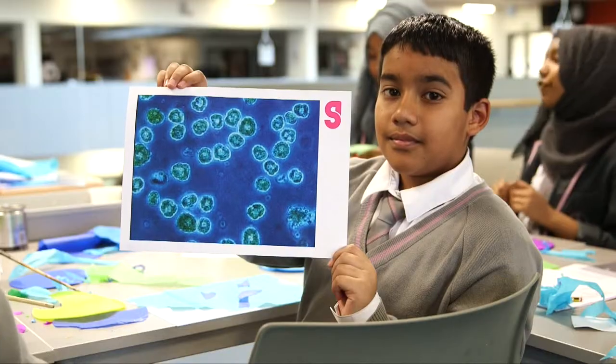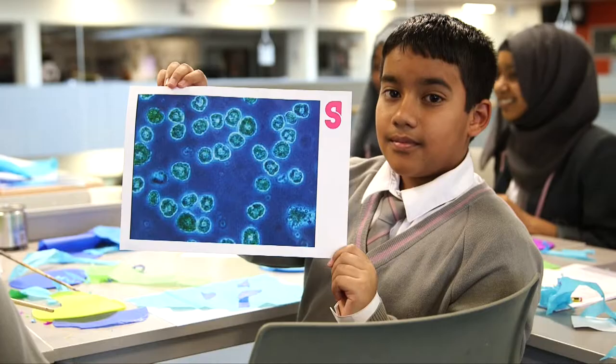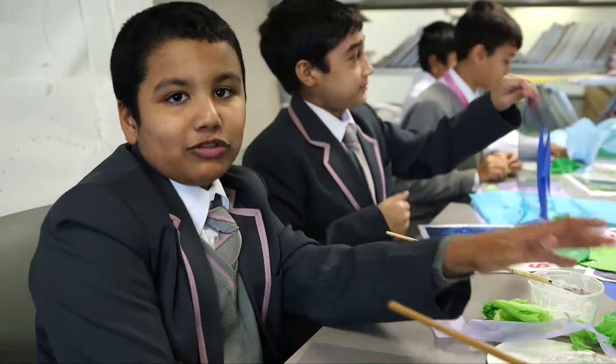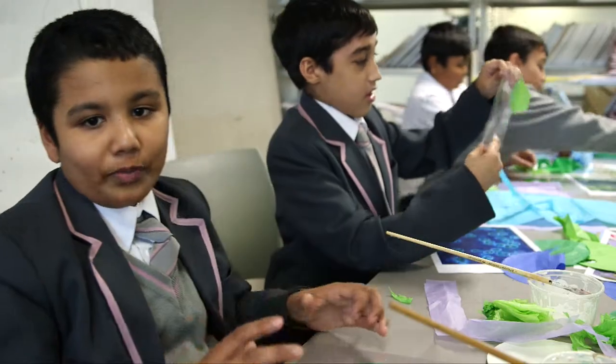I'm making collages of algae when looking through a microscope. There's pictures here of algae under a microscope and we're going to try and copy them and make our own.